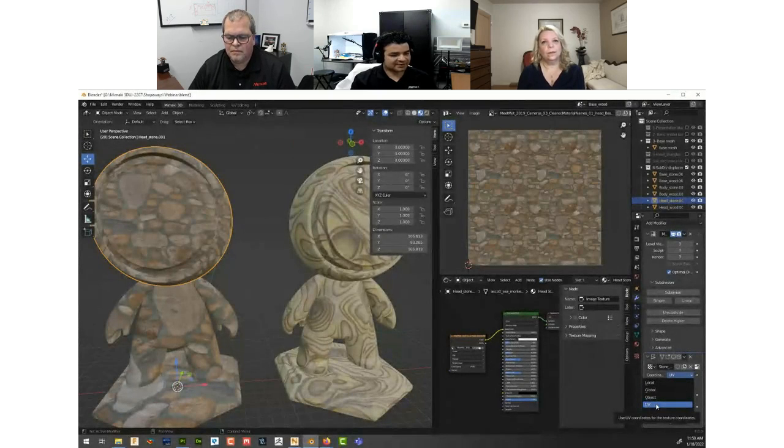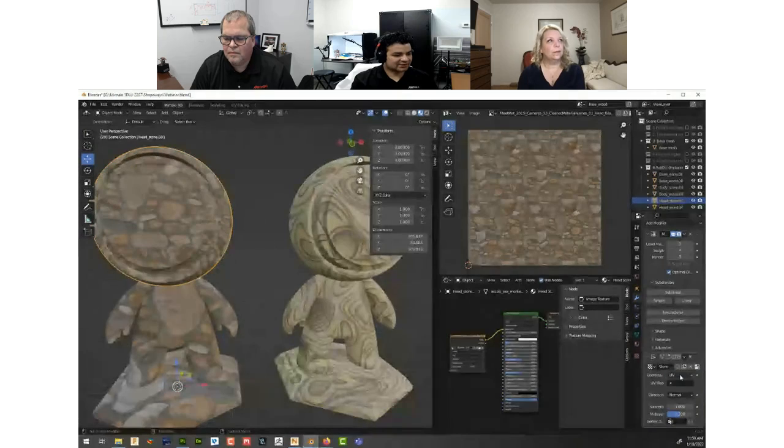You must be happy with your UV map. In this case, I'm going to be using that UV information, and I'm going to activate it real quick. The image that I'm going to be using is the one that I exported from Substance Painter.